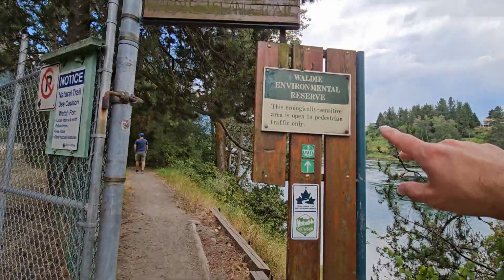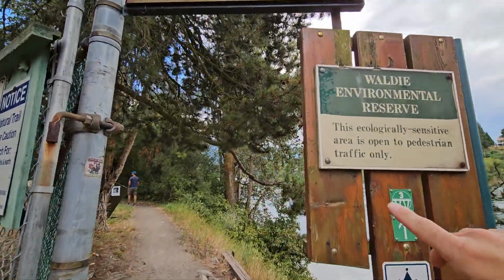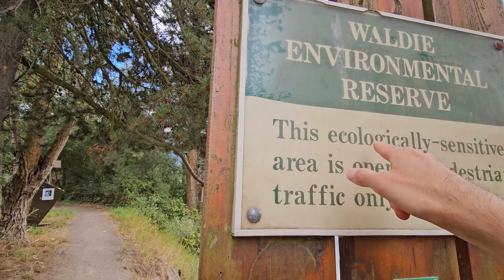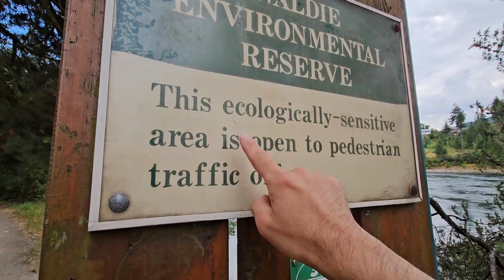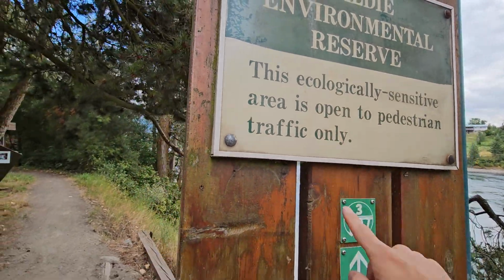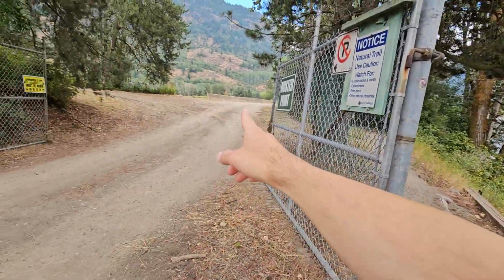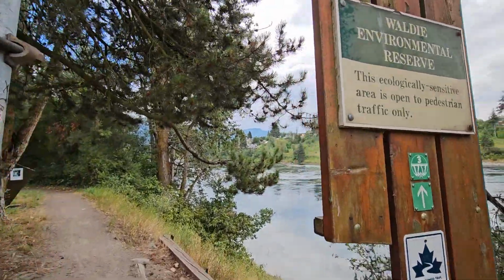This here is actually the gateway to, and it reads, Waldie Environmental Reserve. So this is a nature reserve, an ecologically sensitive area, pedestrian traffic only. So that's right there. Anyone that comes over here can walk right into there, not this way. That's right here. And it looks very nice with the trees.